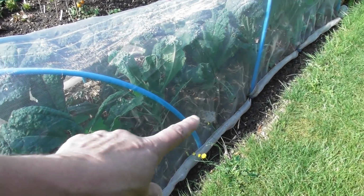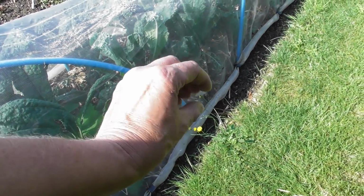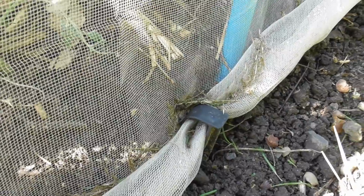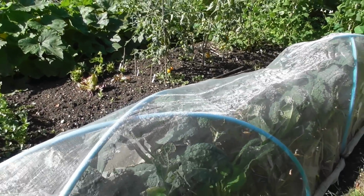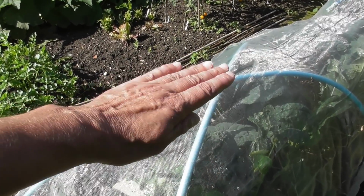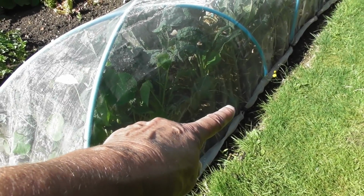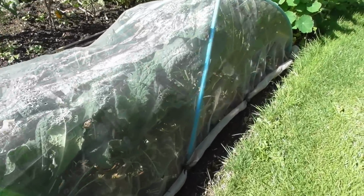If you remember when I put all these in, there is excess enviromesh on either side that's just rolled up and held down with these clips, as I showed when I planted them. So all I will do in the next few days is, where I've got the blue pipes at the moment, they're crossed, a bit lower. What I can do now is uncross them, and that will create a bit more height, and the slack of the enviromesh can be loosened out so there's enough mesh to go over them. But yeah, wow, they've done great.